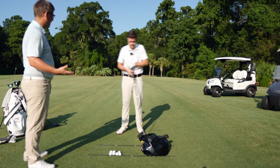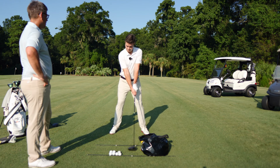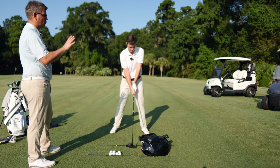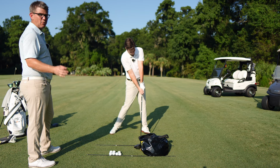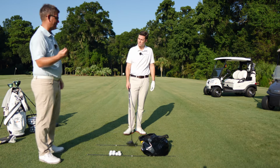So let's go ahead and do 5 or 10 reps, give some examples at home. Load up to the top, shift left, good. Now notice how he's not trying to create a lot of secondary tilt. In fact, when he comes down in the hitting area right now, if he were to hit a golf ball, he would still be hitting down on it. We're going to increase the angle of attack here in step number 3 when we start picking up the pace.